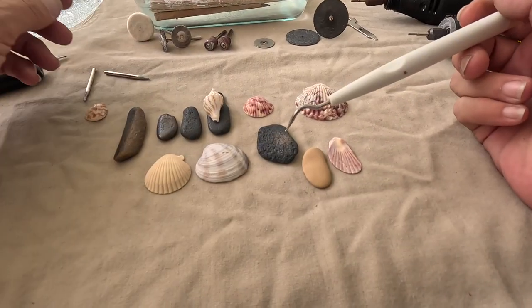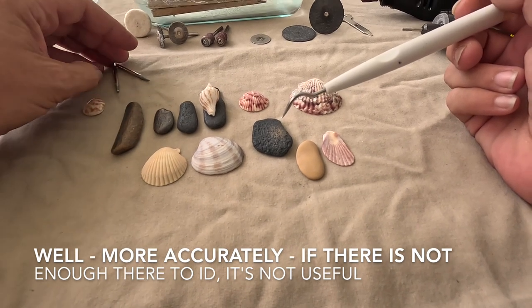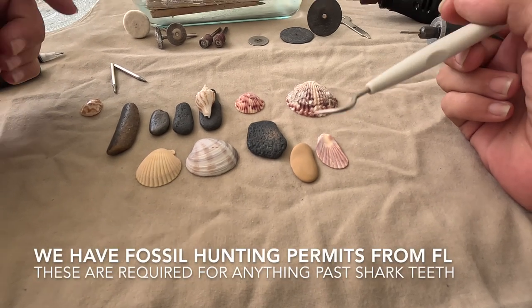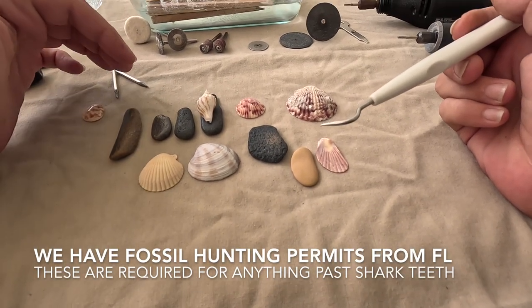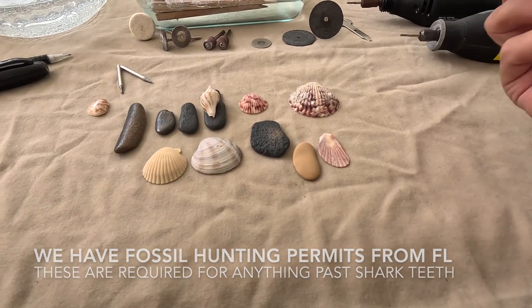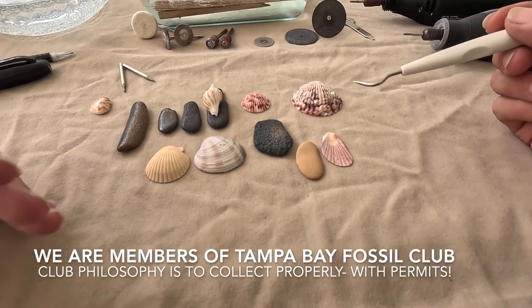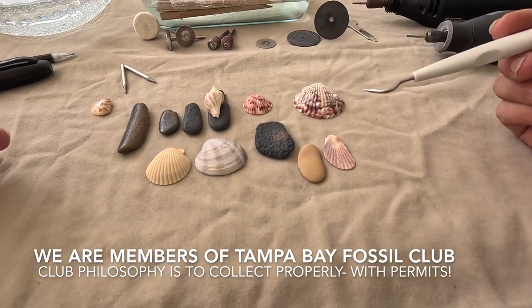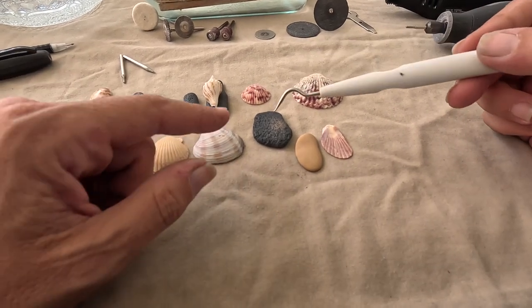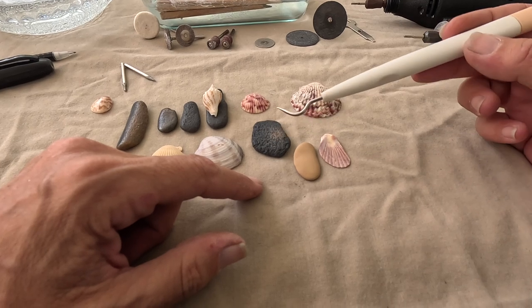If you don't know what it is, it's not scientifically significant. We also do have fossil hunting permits as well, that allows you to fossil hunt, because you're not actually supposed to do that unless you have a permit. So our club that we belong to, we all get our permits and then we're allowed to go do some neat things that the club organizes, which is pretty fun. Now this was not from a club trip, this was just my own trip, and it was right after Ian, so it's a little while ago now.